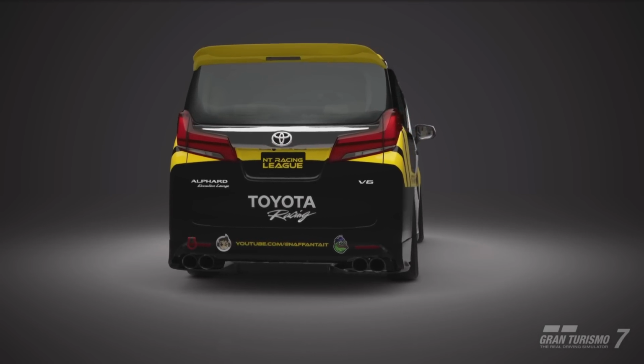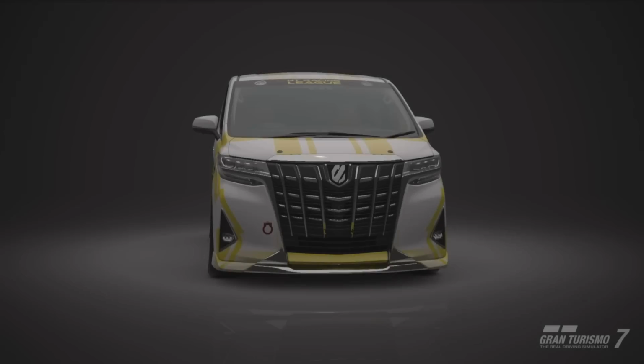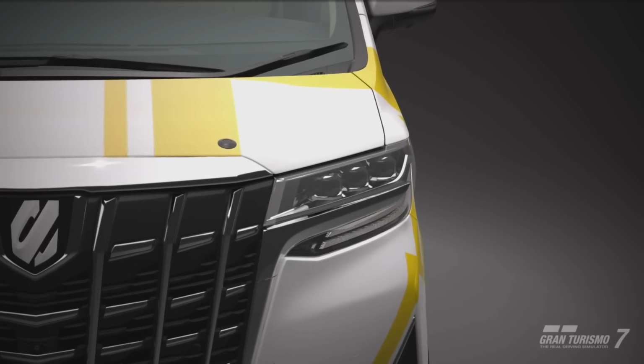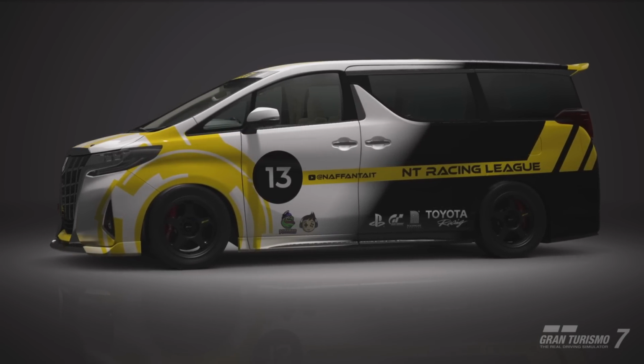So I decided to set myself the target of going for the hardest event of the bunch, which is the Tokyo Expressway 600 in my opinion, mainly because the cars are rocket ship fast and it's definitely overall a bit more of a difficult event to beat.